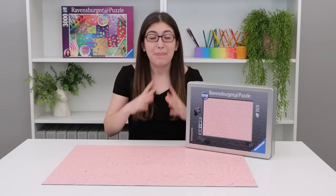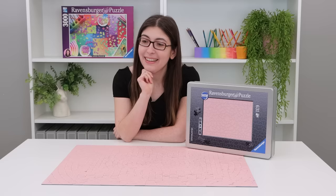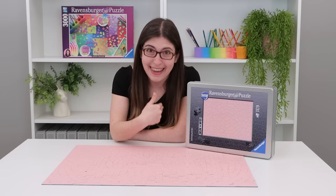Overall, I think this is a great product, especially for those of us who collect solid colored puzzles, which again, I'm pretty sure is literally just me. Thanks, Ravensburger, for making the perfect product for literally just me.